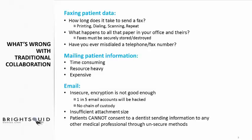One of the doctors I talked to recently pointed out that printing off information or putting it onto a disk and then hiring a courier to take it from point A to point B can cost as much as $50 to $100 just to transmit that data to another practice.